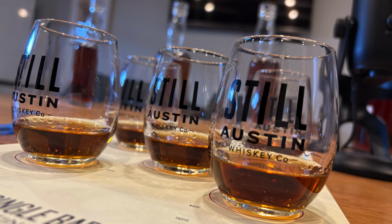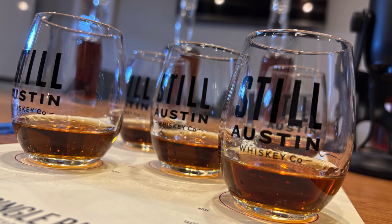And if you're wondering who could have picked such a great whiskey, this is Julie's pick. This is all about her. We both agreed it was the best, but she was the first one to say, this is awesome. This is the one we're going with out of all the whiskeys we tried. And of course, she was right from the start. So keep an eye out. Still Austin. This single barrel is coming very, very soon.